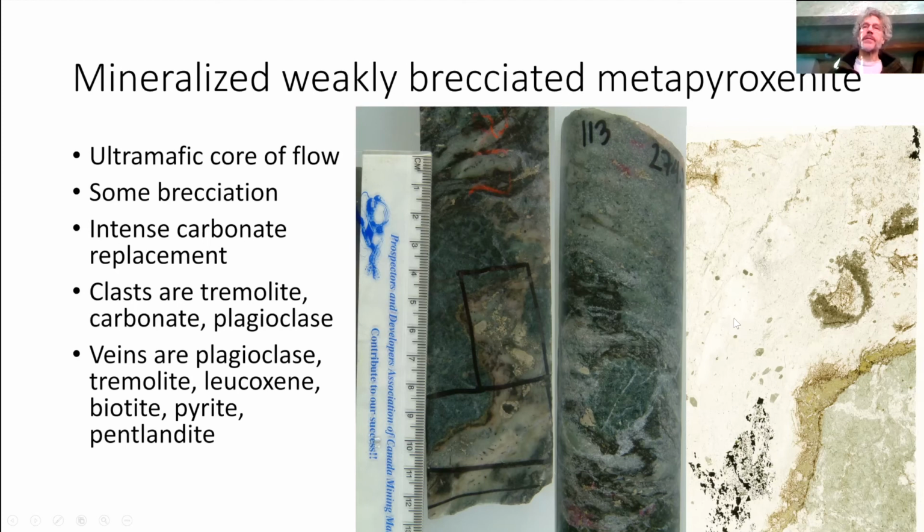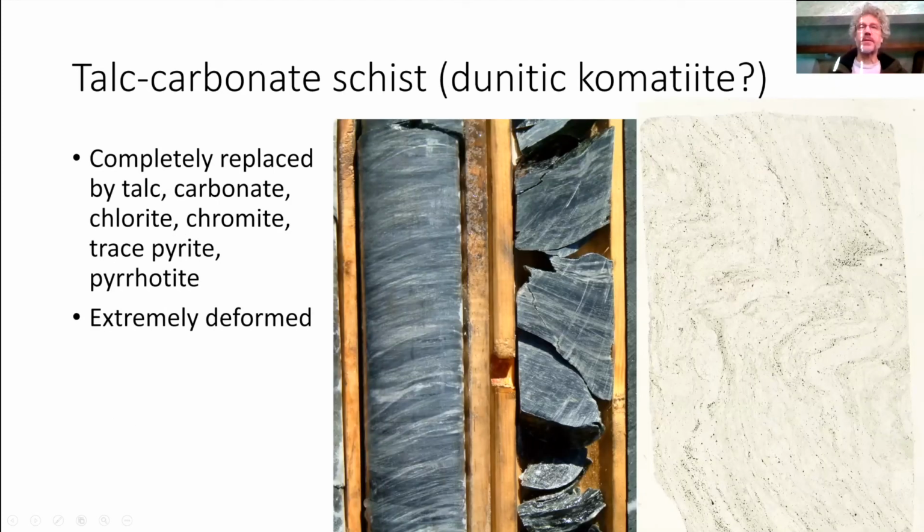And then the ultramafic rock that I pointed out on the section at the bottom of the system looks like this. In core, you can see that it's a talc carbonate schist. It's very flaky, with some chlorite in it that turns it quite dark in color. And in thin section, you can see that it's very, very strongly deformed, with some relict spinel grains that probably were chromite.